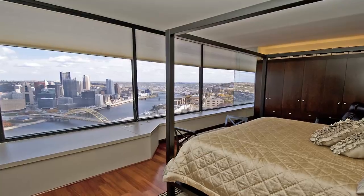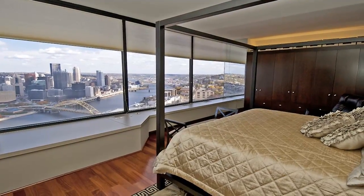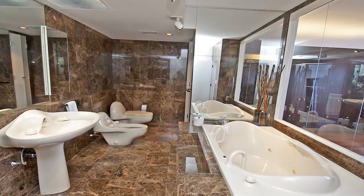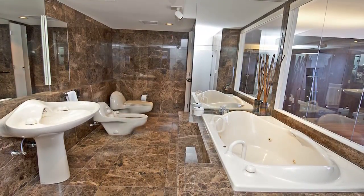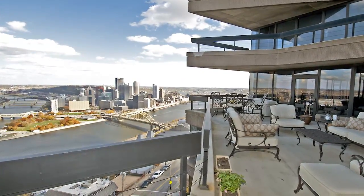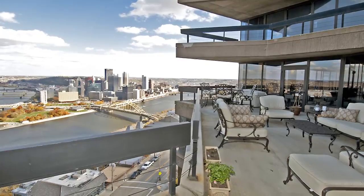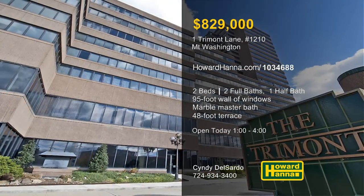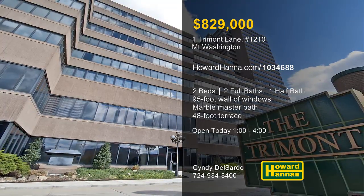A 9-foot ceiling lends a spacious feel to the open floor plan, and extensive built-ins provide storage in the master suite. Marble encases its elegant full bath, equipped with a pedestal sink and relaxing jetted tub. Breathe the fresh air on a 48-foot angled terrace, which is suitable for multiple conversation and dining areas. Don't miss the chance to enjoy a personal tour this afternoon with host Cindy Del Sardo.